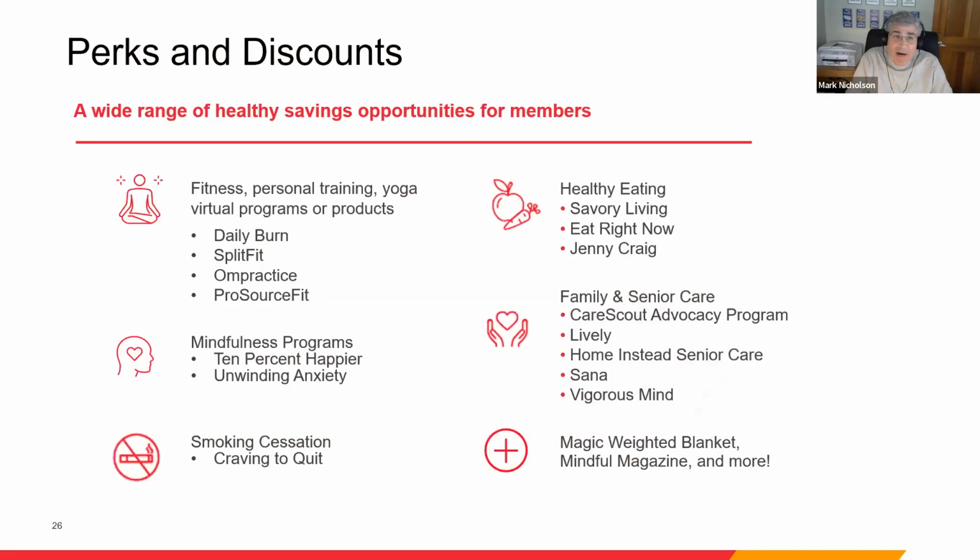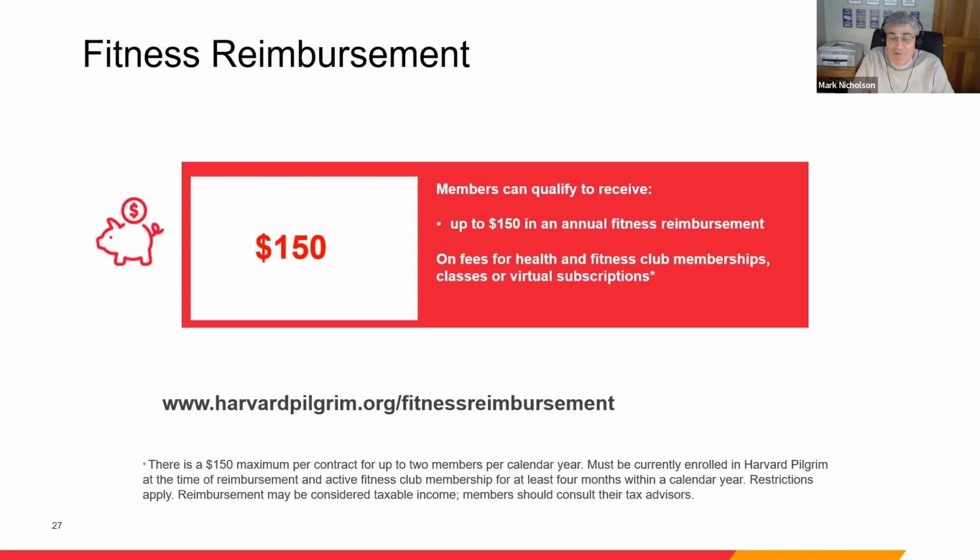And Jen, just to touch on some of our perks and discounts, again, as Candace and Lisa mentioned, we do have a number of perks and discounts, and I won't go through all of these. If you go to the next slide, probably the most popular one is our fitness reimbursement. So you can get up to $150 back toward the cost of your gym club membership. And as we talked just before we started, this is on a calendar year basis. So as long as you're a member of Harvard Pilgrim, as well as a qualified fitness facility for 4 months during the calendar year, you'd be eligible to receive up to $150 back toward the cost of your membership.